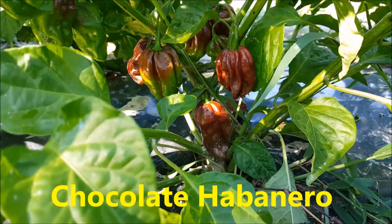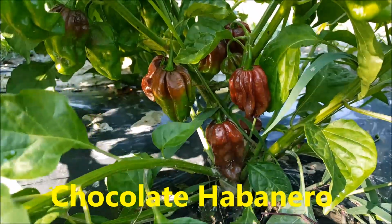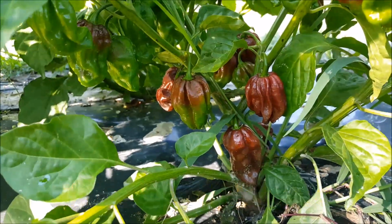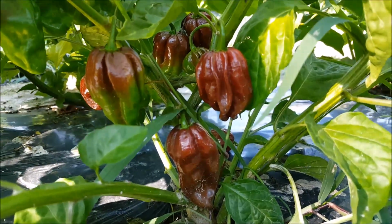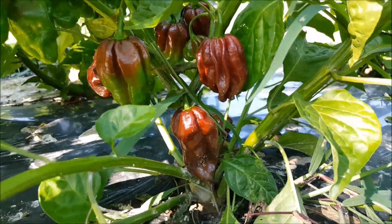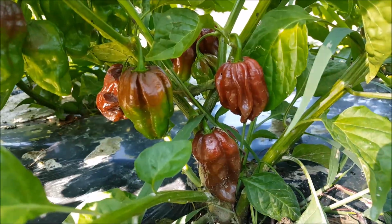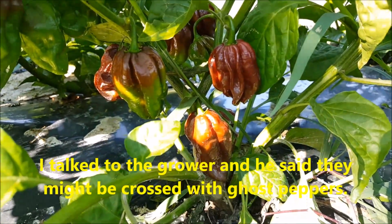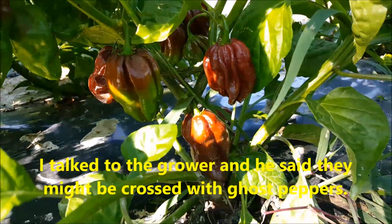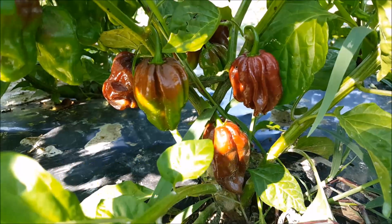Last year I bought some chocolate habanero peppers from someone at the market. I thought that I'd just save the seeds and start them myself. So this is what I came up with. I'm thinking they're not true chocolate habaneros, but they're a cross with something else because I think they're a little redder than they should be. They seem to be shaped about right, and I haven't tried to eat one, so I don't know.